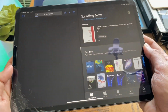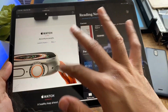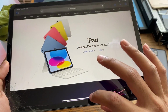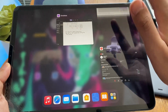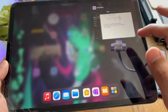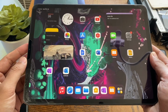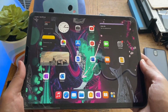Let's go to Apple's website on this side. As you can see, everything works just fine. And then we can close that, move to full screen over here, close that, multitasking. As you can see, everything works and loads just fine. So yeah, the performance on this thing is exactly the same as it was on iPadOS 15. So you don't have to worry if this thing has slowed down, because it hasn't. It is exactly the same as on iPadOS 15.